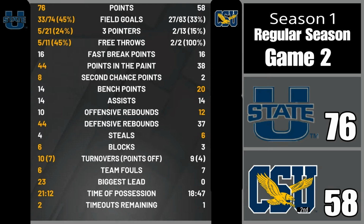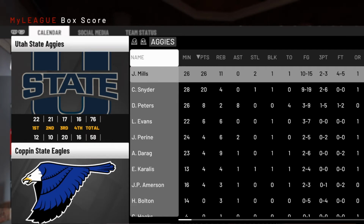But it wasn't pretty. We do shoot 45%, but 5 of 21 from downtown, 24%. 5 of 11 from the line. Luckily, Coppin State only shot 2 of 13 from downtown, 33% overall from the field. And we outscore them in the paint, 44-38. Their bench beat us 20-14. Let's look at some individual stats here before we sign off on this second game of the season.